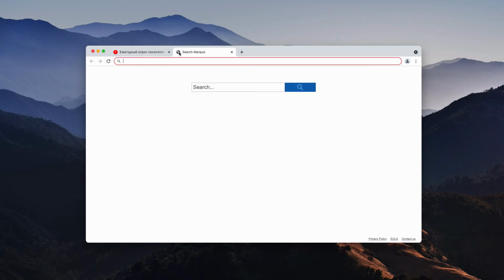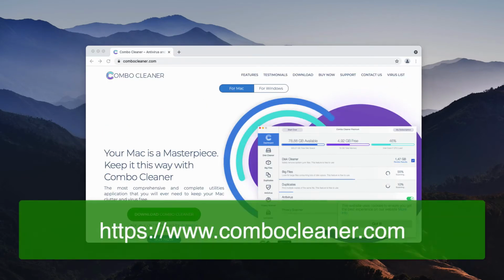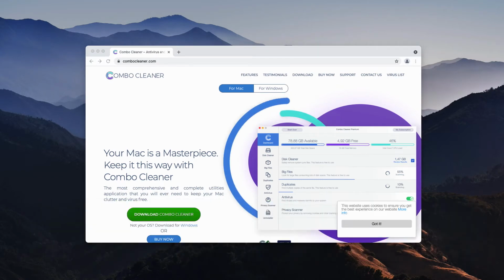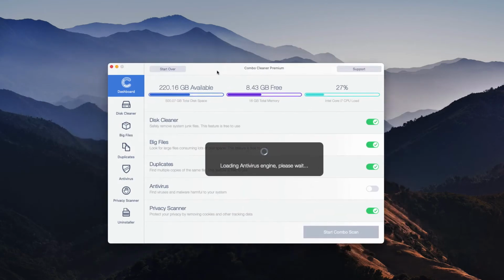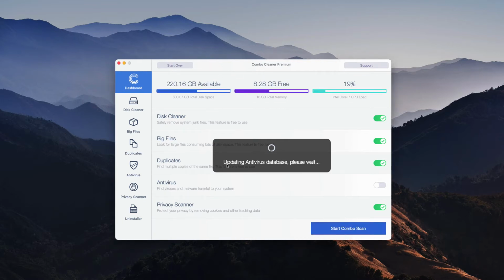I would also strongly advise that you perform additional investigation of your computer with Combo Cleaner antivirus. The best place to get it is on the page combocleaner.com, the official web page. So download the software, install the application, and then start carefully examining your computer with its help. Combo Cleaner will detect other threats that could possibly be hidden on your system. So after its antivirus database is successfully updated, click on Start Combo Scan and begin the research of your computer.